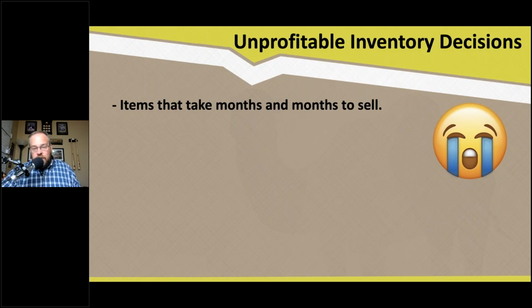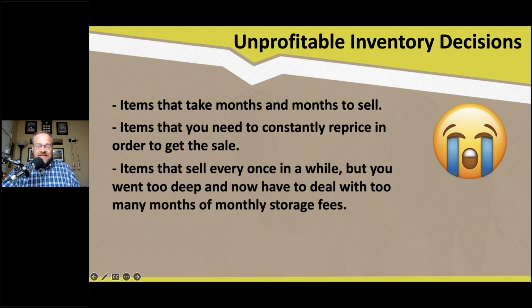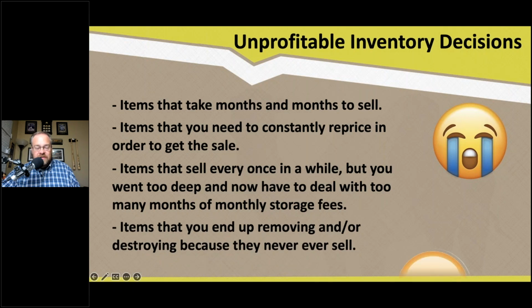So if you are having items that take months and months to sell, you're making unprofitable inventory decisions. If you have items that you need to constantly reprice in order to get the sale, then you are making unprofitable inventory decisions. If you are having items that just sell every once in a while, but maybe you went too deep and now you have to deal with lots of monthly storage fees, maybe even getting to a point of paying long-term storage fees for these items that aren't selling, that's because you made an unprofitable inventory decision. If you've got items that you end up having to remove or destroy because they never sell, it's because you've made an unprofitable inventory decision.